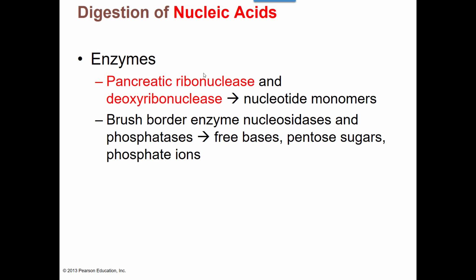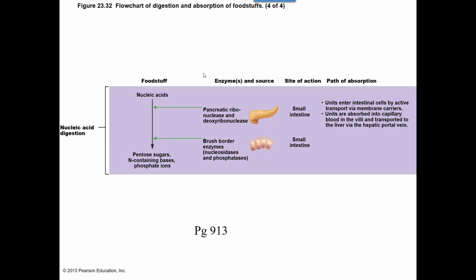So it doesn't start until it hits the small intestine, because it's the pancreatic enzymes that dump into the duodenum and the brush border enzymes found in the small intestine that break those nucleic acids down. Now, we've been talking a lot about breaking things down, but that's only the first part of digestion. We have to break things down, then we have to absorb them.